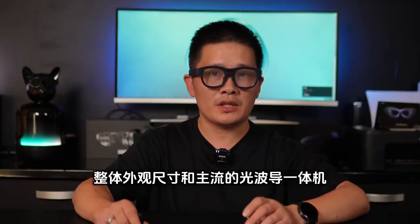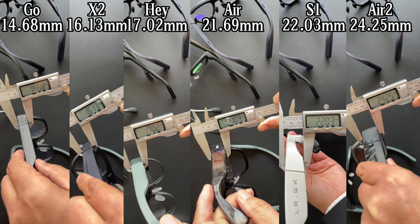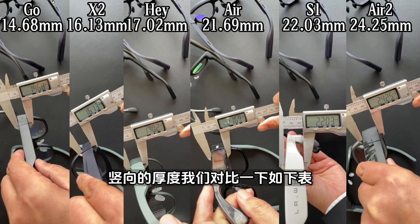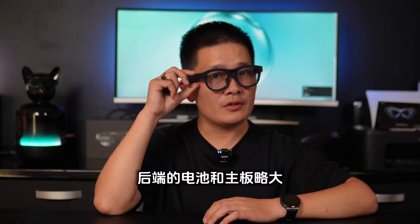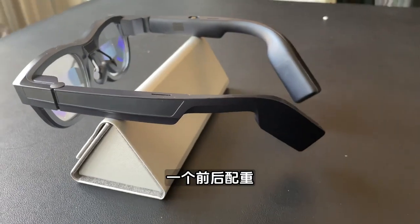Overall appearance and size are comparable to mainstream optical waveguide integrated glasses. In the comparison, the temples are relatively slender at the hinge position. Let's compare the vertical thickness with the following table. The battery and motherboard on the back end are slightly larger. Of course, the benefit of this layout is a more reasonable front and rear counterweight.